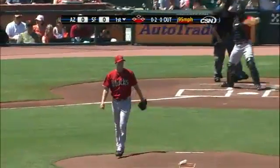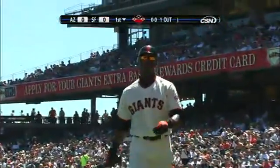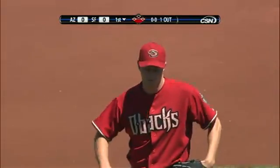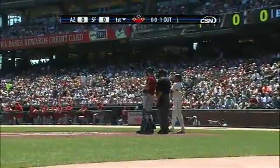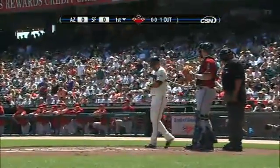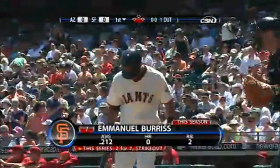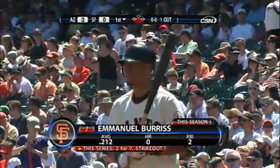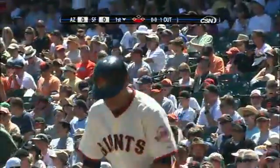Three pitches, and Fred Lewis has yet to pull the trigger. Either he's not seeing them or he guessed wrong, and you don't see many guys lead off and guess on two-strike counts. Yeah, or maybe guess wrong three times. It's a rough AB. That's a good morning, good afternoon, and go grab some pine. Emmanuel Burriss hitting .212.